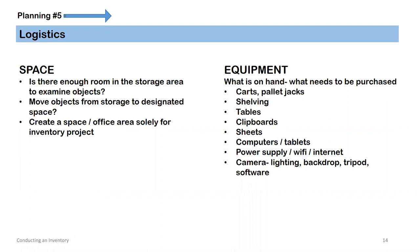But I have seen some storage areas that are filled to capacity and walkways that are kept to a minimum. So maybe you need to dedicate a space elsewhere, outside of your storage, creating a designated space by maybe cordoning off a room or closing a gallery and using that. So will you need to move objects, and how will the object's movement be done? And that kind of speaks to the equipment that you need.